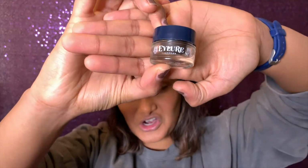Next up is eyebrows. Normally I wouldn't actually do my eyebrows, but since I haven't had them threaded in like 3 months, we're gonna do my eyebrows. I like to use the Eyeliner brow pomade in this dark brown color.